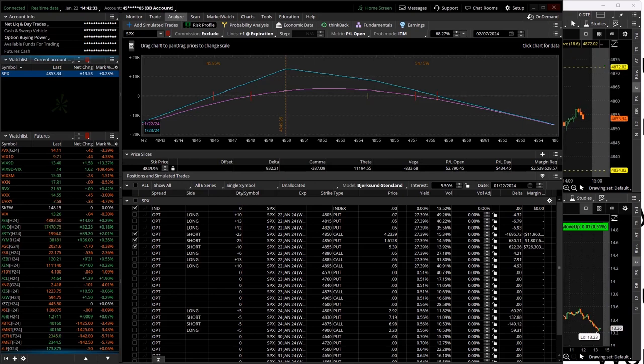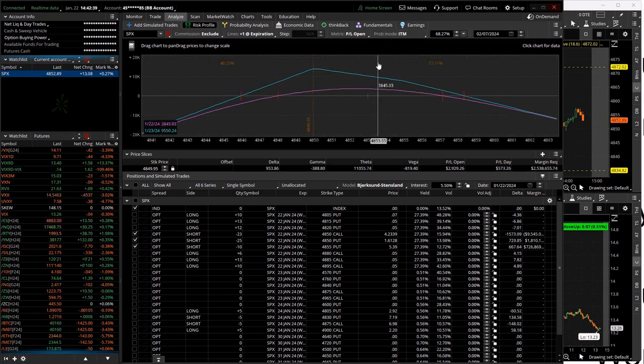All right, getting a few little red bars coming in. Nothing crazy, just pause.